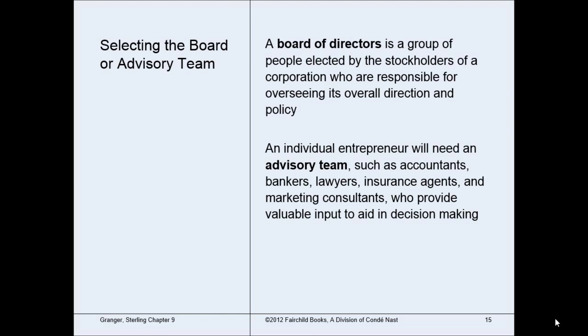So depending on the structure of the company, it is usually overseen by a board of directors or an advisory team or both. And a board of directors is a group of people elected by the stockholders of a corporation who are responsible for overseeing its overall direction and policies. So this would be for publicly traded companies, and these are usually paid positions. While an individual entrepreneur, which is someone who starts a small business, will have an advisory team.